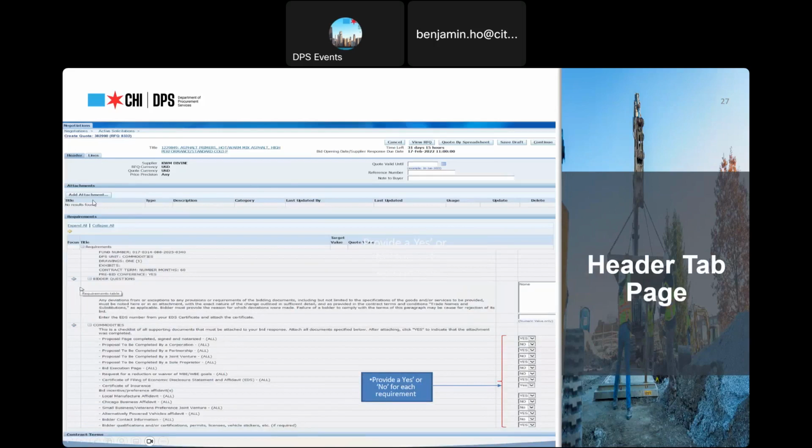You will see that there's a place for attachments. We won't worry about them just yet. And there's a place called requirements. So requirements is a section that is kind of named funny, but provides a mixture of information for you, the vendor, and information that you need to provide the city.